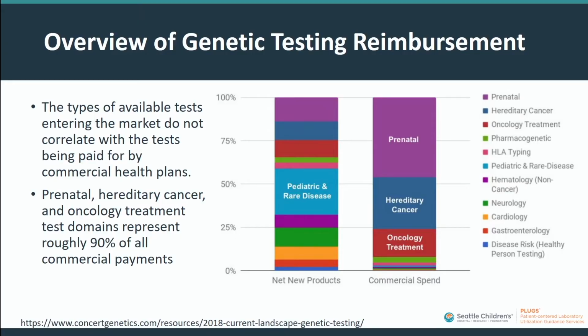This is a similar diagram to what we looked at before in terms of the new tests that are available on the market, again with information pulled by Concert Genetics. Essentially what they're showing here is the products that are available, the tests, and then on the right-hand side, the commercial spend. It's probably not surprising that the majority of the spend from payers is in prenatal, hereditary cancer, and oncology treatment, but it gives us a perspective for where we might have impact on payers and supporting care for, at least from our pediatric population, some of that rare disease.